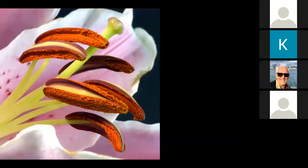So my work as an artist is driven by the living world and what I see with my eyes and with the help of technology. And I've always been drawn to colour.